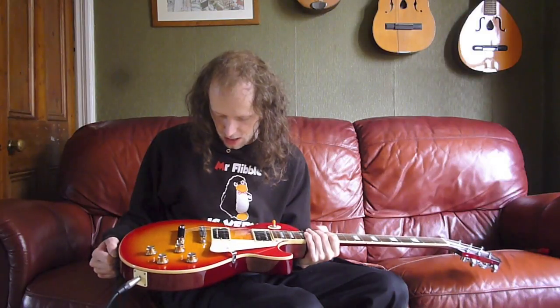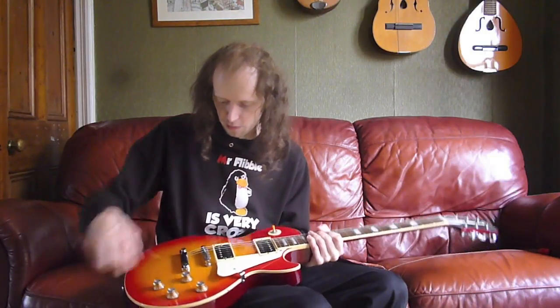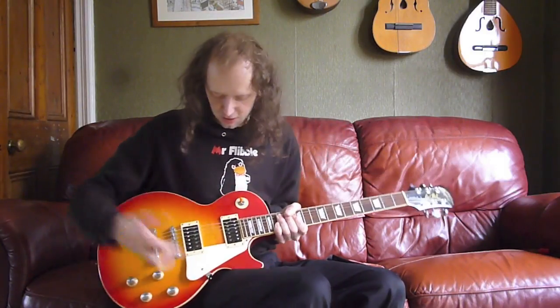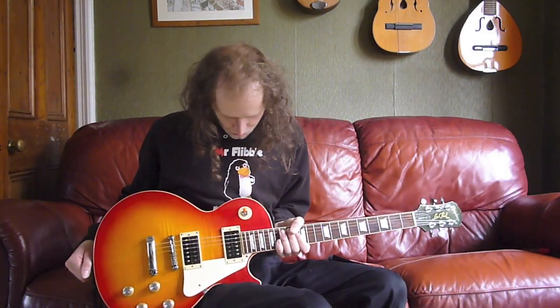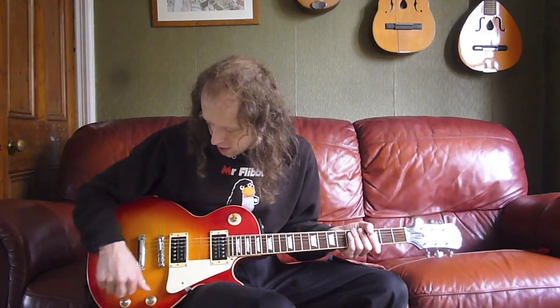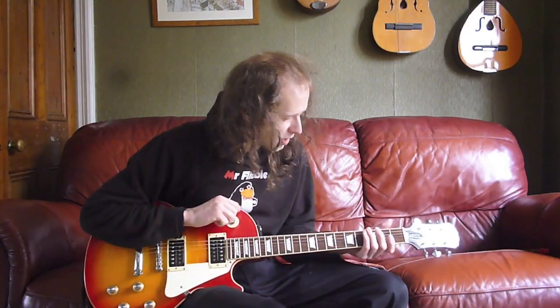I think it's 2002. And it's all stock, really, apart from the taller reflector knobs that I've put on it, because I can just get to them better. But yeah, this is the guitar that my mum and dad bought me way back when I was 17, for my birthday, because I wanted to be Slash at the time. All I had was my Washburn and my Squier Strat, so I wanted a Les Paul. So my mum and dad bought me this, which was extremely cool.